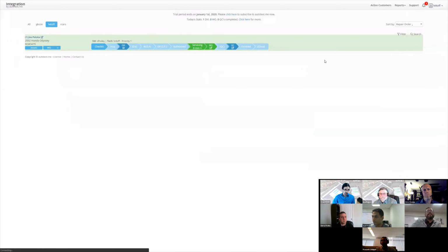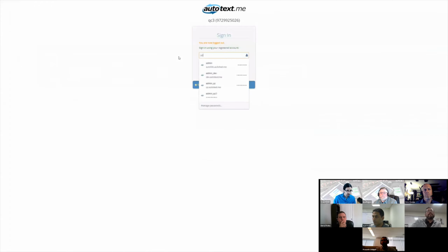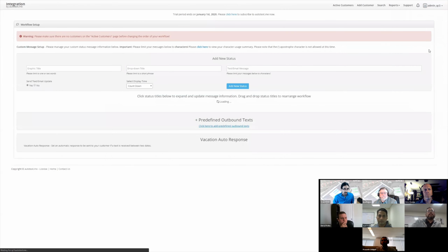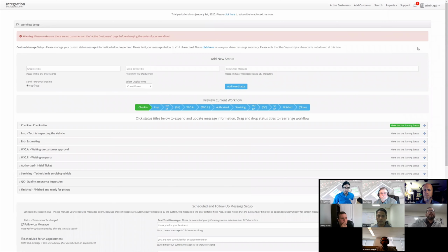I'm actually going to show you the next screen here back in our admin user. We're going to go ahead and sign in here, and we're going to go to workflow setup. I wanted to show you this screen for one specific reason. It's actually really easy to map these statuses with each other. Administrators, you can decide how you want your workflow to work. In AutoTextMe, you can have any status, right? It's one of the key advantages of our system.